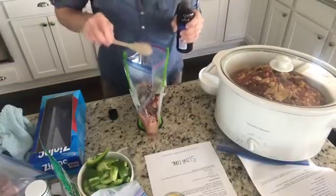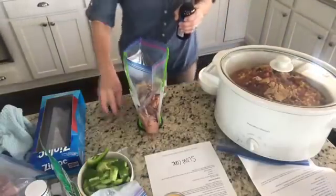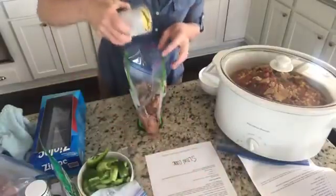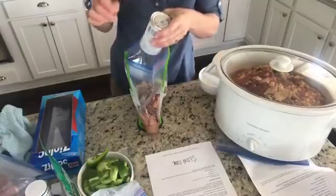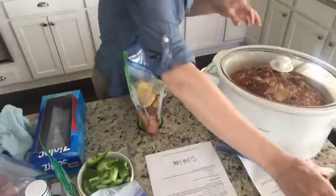You could totally guesstimate on this one, I think. It does call for 2 cans of cream of chicken soup. I'll be honest, I try not to use a whole lot of cream of chicken soup, but this is the only recipe I believe this morning that calls for it. You can also make your own homemade cream of chicken soup, and that's what I normally do, but I'm in a hurry this morning, so I'm using the easy stuff. We're going with easy today.